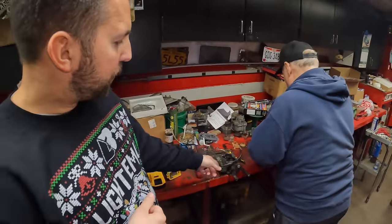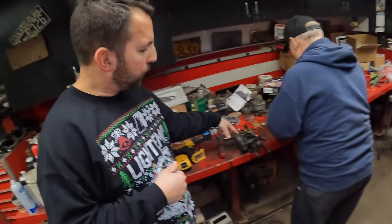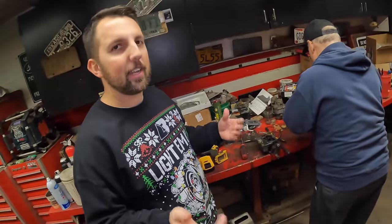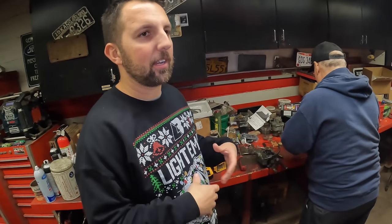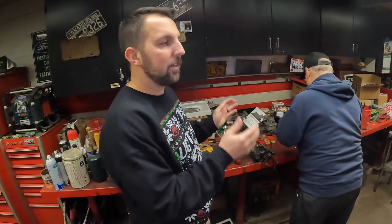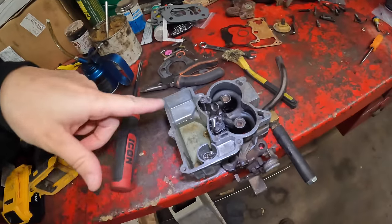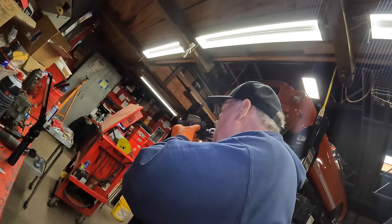But he bench tests everything. Like, he filled this bowl up with fuel, and he put the spring in it, and he's working it up and down, making sure the main jets were squirting. That's the kind of thing you need to do before you put it all back together and say, hey, let's see if it works. Bench build it, bench test it, then you go to the car. All fresh, clean. See, he's testing it right now. Old school. This takes a little more time. Old cars take time.